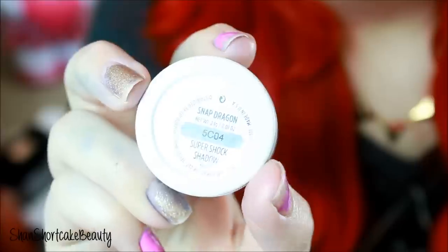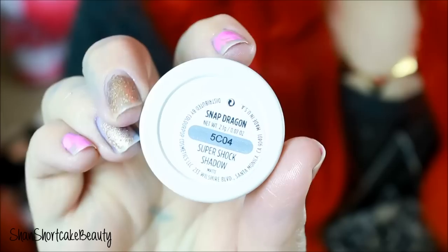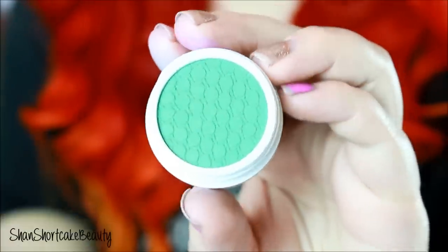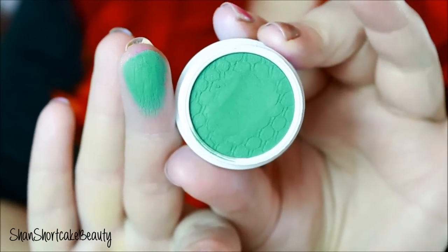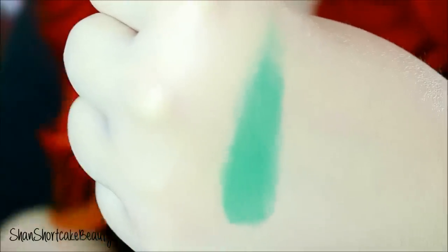This one is Snapdragon. I have not even swatched this one yet. God, my nails are horrible. Please ignore them. This one is the more seafoam green. Another one of those super duper pigmented ones. I'm gonna start swatching them over here. That is beautiful and super pigmented. One little swipe. I think it's gonna be fun to mix the really pale ones with these darker ones because it's gonna give you that perfect pop of color.